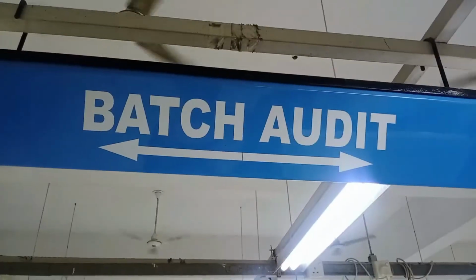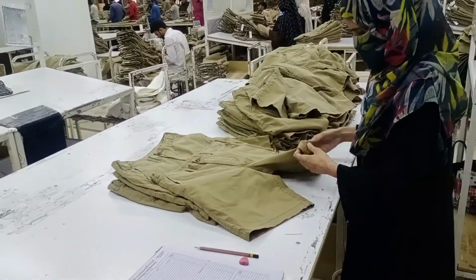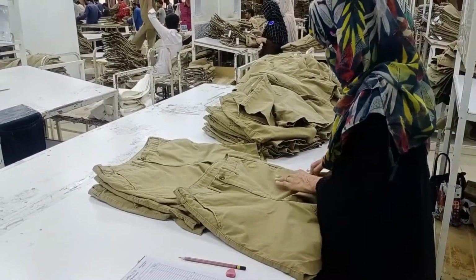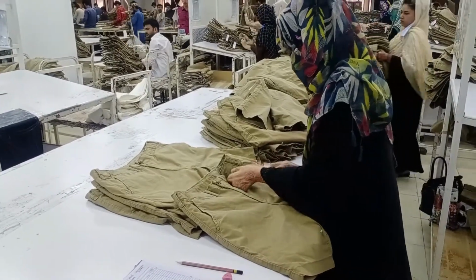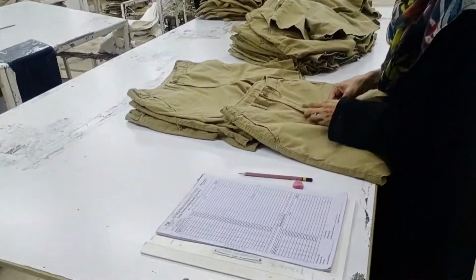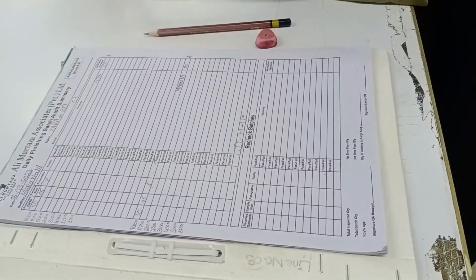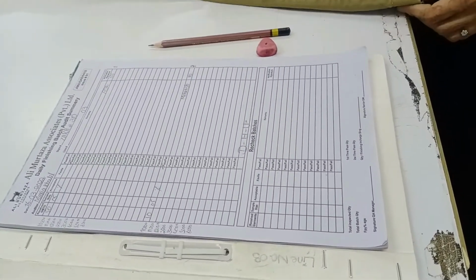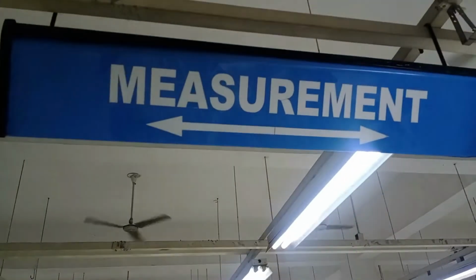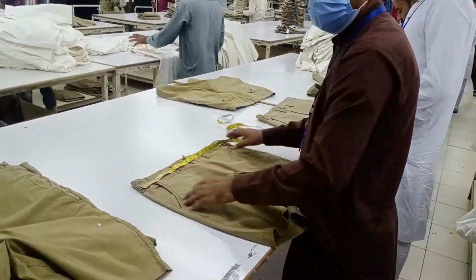That is the batch audit. Here the auditor will select a few pieces from the stack, like 5 or 10 depending on the stack quantity, and make a report. If it is passed, it's forwarded to the next section. If it fails, it's sent back again. The passed batch audit is forwarded to the measurement section where key points are measured and a report is made.